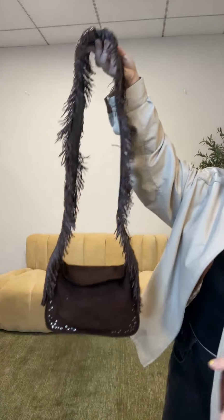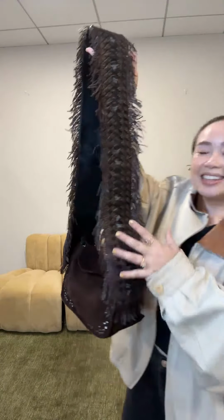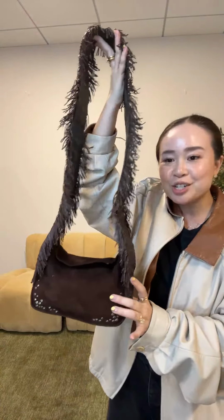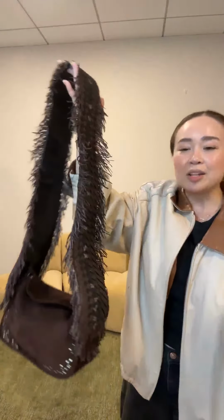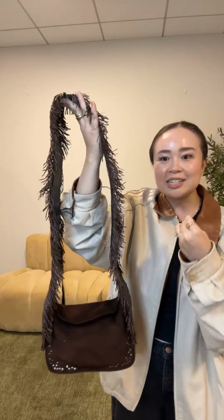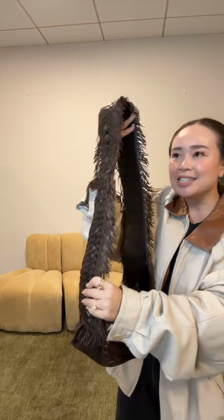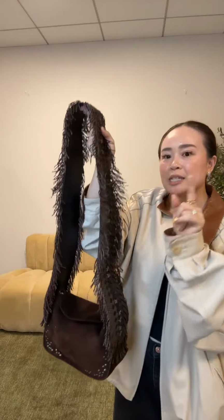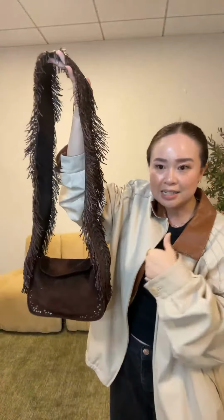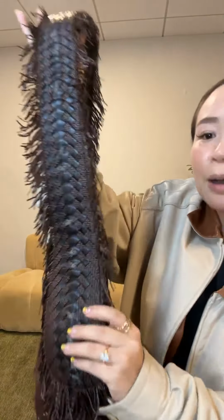She's a limited edition piece. I'll start off by saying only 50 of this Bottega bag have ever been made. This is a limited edition vintage Bottega Veneta 2003 fringe suede hobo shoulder bag. I'll start off by saying this isn't going to be a bag for everyone. This is for someone who appreciates the history of Bottega. This is the same year that Thomas Meyer was the creative director. So it's a piece made in 2003.